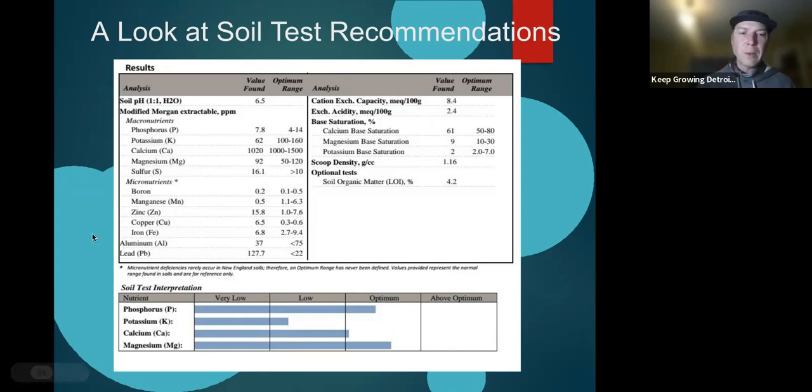If you look at the bottom here, this is basically a chart for some of those macronutrients that makes it real easy for you to know where you should adjust. Okay, so calcium and magnesium look pretty reasonable. So in this case, we might want to add potassium.